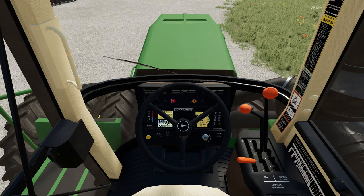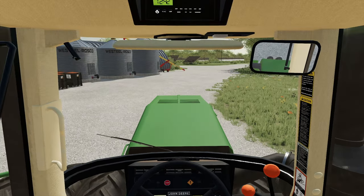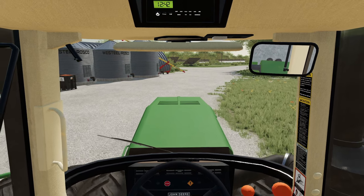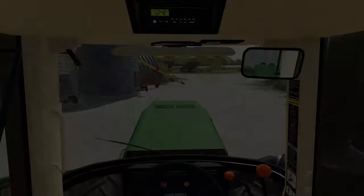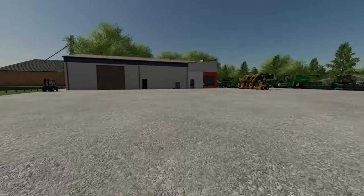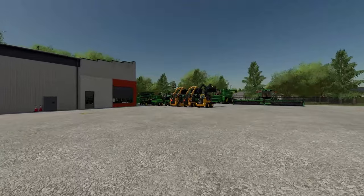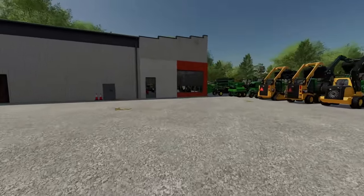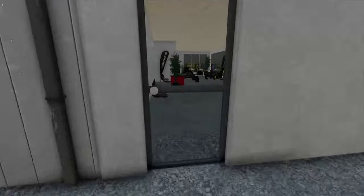Because this thing, on the other hand, will always start, and always work, and always go. So, let's go. All right. Let's go talk to Mark. I think worst case scenario, we might take one of these skid steers home with us today, just to guarantee we get the job done today. Let's see what he's got.